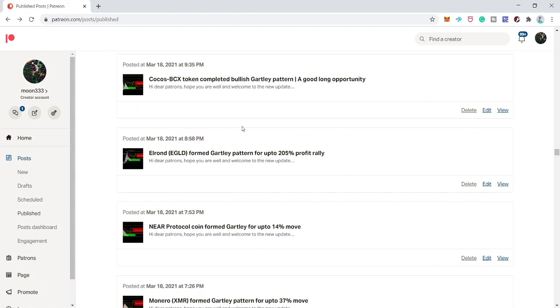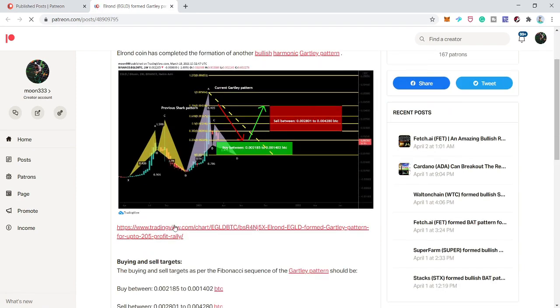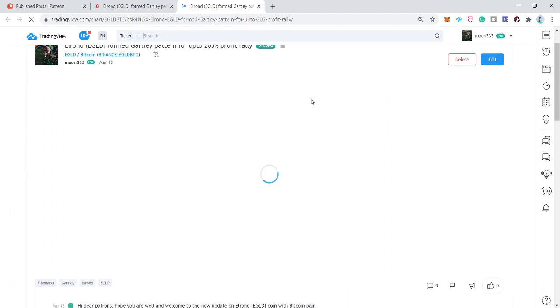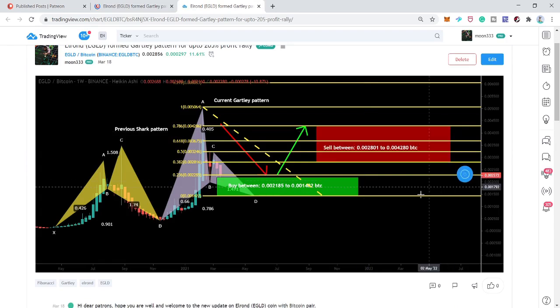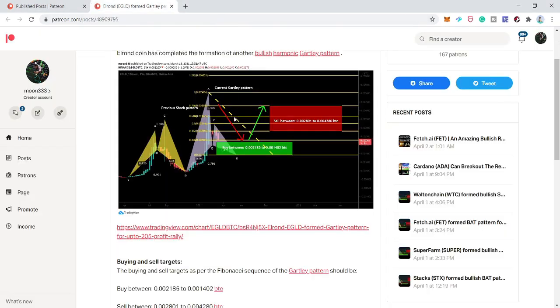After Near, we have the E-Gold. That was the formation of the Gartley pattern on the weekly time frame chart. It had just entered the buying zone. Now after playing this chart, we can see that the price action turned bullish and hit the sell zone here. So now we have 31 successful trades with 2 unsuccessful trades so far.